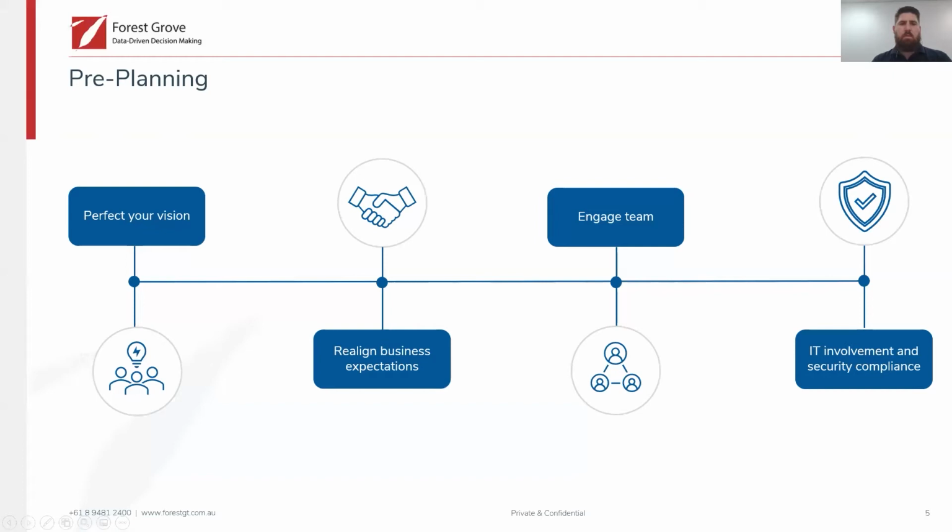So the first iteration that we go to is our pre-planning iteration. This is where my project team is going to work closely with your team to design a migration pathway with minimal interruption to your standard business practices. A shared vision is really key to this.